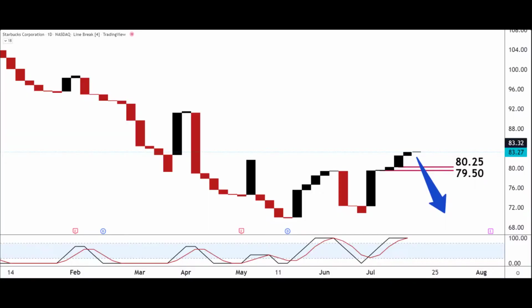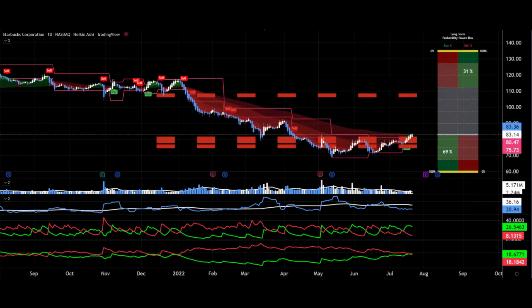Now, if you're a shorter term trader, a 4-line break chart could be something to help you call those turns. And we've got a downside setup here with a couple of numbers. We've got the 80 1/4 and 79 1/2 as possible entry points for a downside move. And heading into the daily Heikin-Ashi chart, what are the signals? Well, they're bullish at the bottom there at the moment.